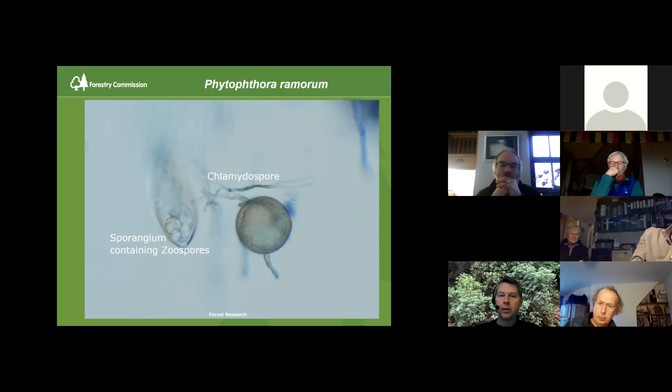At the same time, the Phytophthora ramorum also produces chlamydospores. These are long-lived resting spores, survival mechanisms. So they'll be shed into the litter and soil underneath the affected plant, and they can be splashed back up from the litter by rainfall onto that plant, and then they'll grow out into the plant and cause the same damage inside the plant as the zoospores do when they get established.